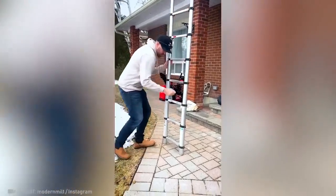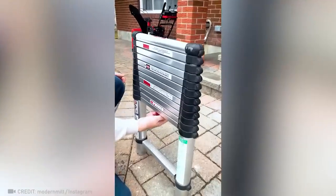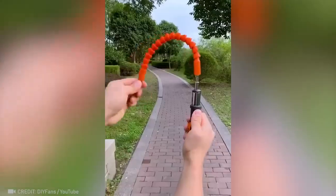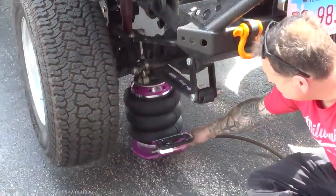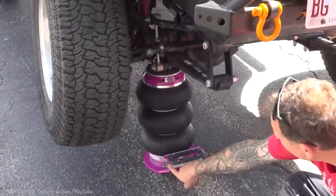Oh, and how about this magic ladder that takes less than a second to fold up? All you have to do is attach the flexible drill extension and you'll be able to access even the most hard-to-reach screws. Check out the world's fastest jack. Lifting a car has never been so easy.